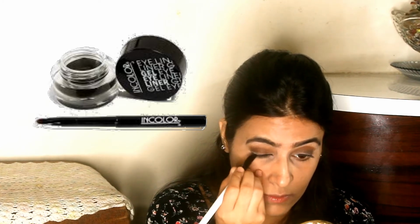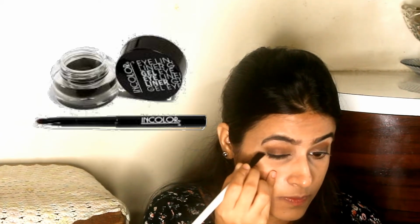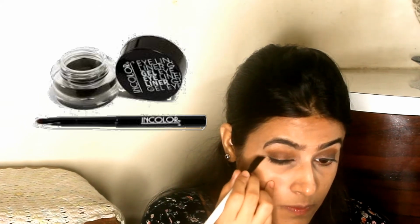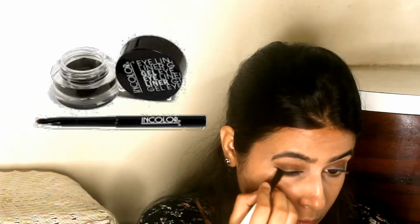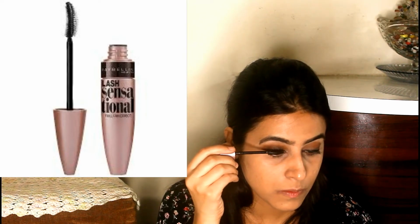For my eyeliner, I'm using InColor's Gel Eyeliner. For mascara, I'm using Maybelline's Lash Sensational Mascara. This is a waterproof mascara.